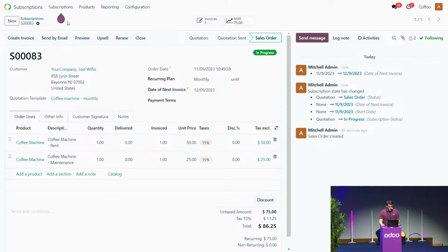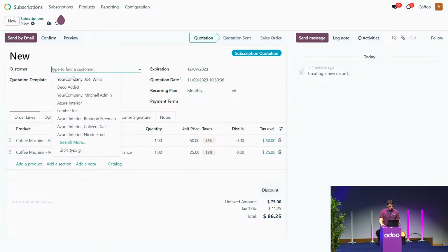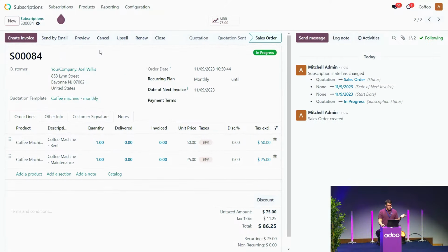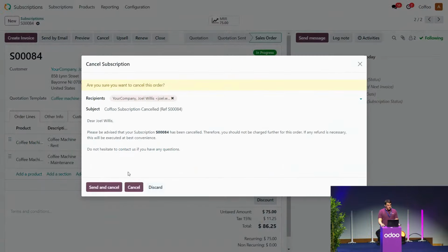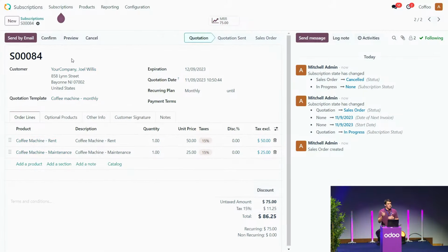Now what we can also see is that we have some buttons on the top. We have upsell, renew, close. Let's say I create another subscription. If by mistake I confirm it and I didn't want to confirm it, I can cancel it in one click, and it will not change anything in my reporting. Everything about this subscription is completely removed. I can put it back to the quotation stage and work on it again, and that's it. It was not the case in 16, so we wanted something very smooth for that.